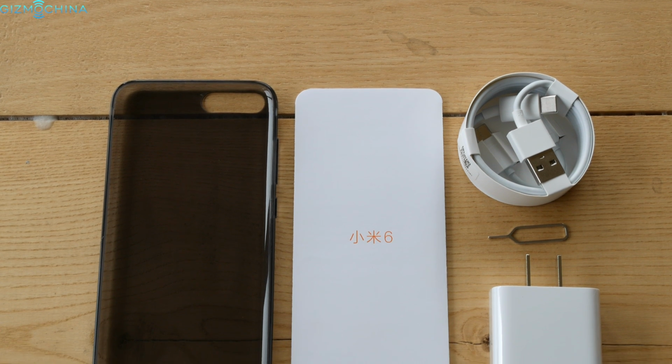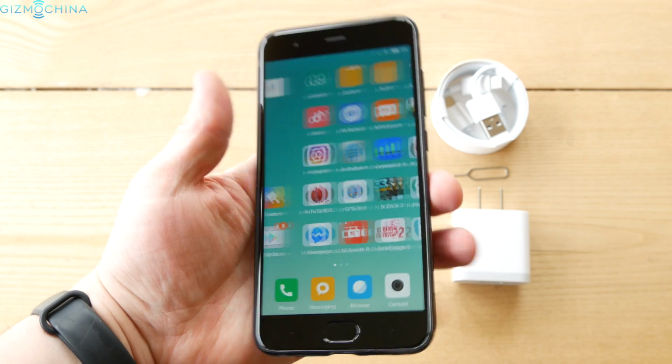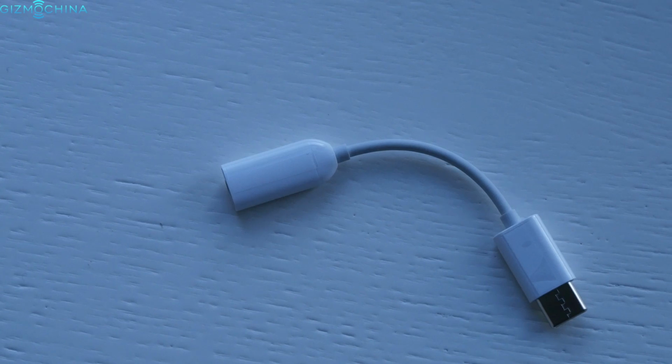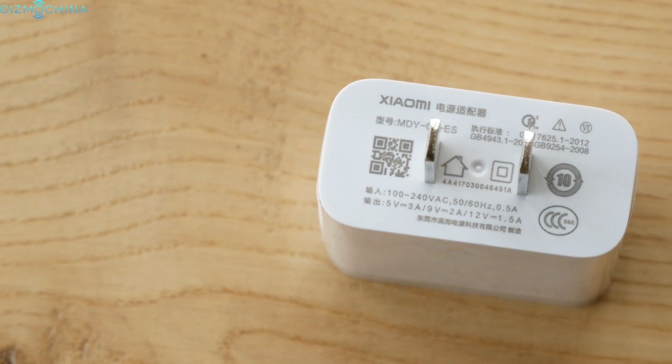The Xiaomi Mi 6 ships with all the usual stuff, and some extras include a soft TPU case to protect your phone. Also, you get the USB Type-C to headset jack adapter since the phone lacks the 3.5mm port. Finally, the Mi 6 ships with a fast charger.